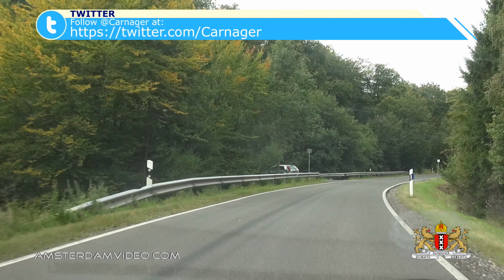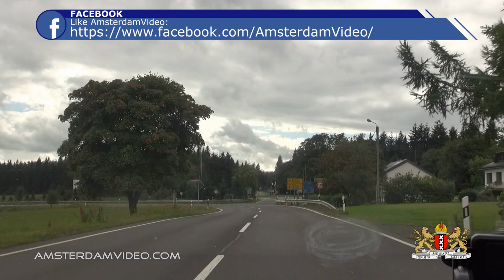We are done with our little touristic trip and now heading on over to Belgium to a supermarket. But first, a little forest ride. We are still in Germany, but not for long.